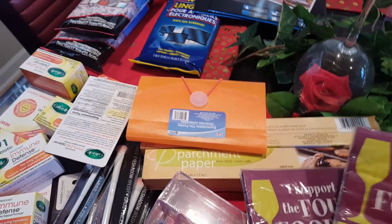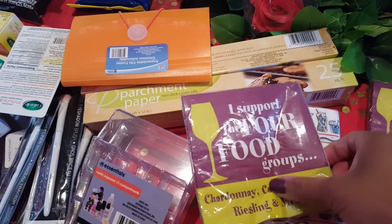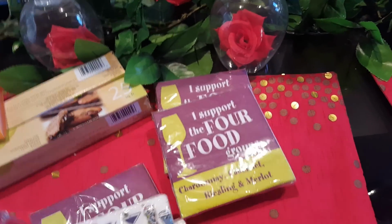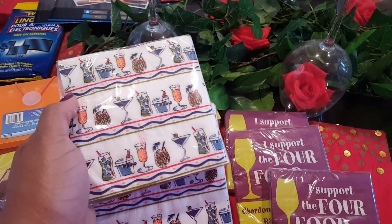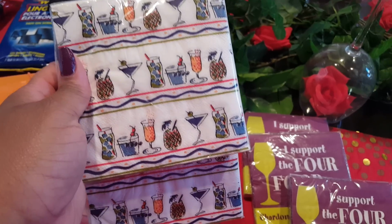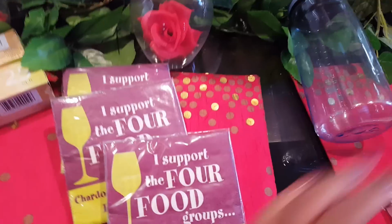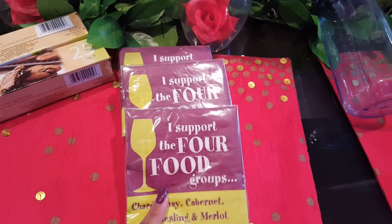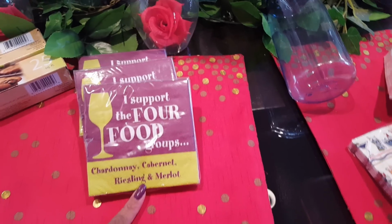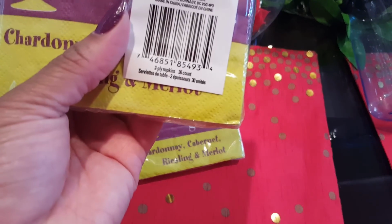I love these. I am all about my wine and actually have already ordered, had delivered and ordered a case of wine for the holiday season. So I picked up these that show the different kinds of drinks, and I have a mini bar in my home in the dining room, so I'll keep these on the top, and then on top of my wine fridge I will keep these that say I support the 4 food groups: Chardonnay, Cabernet, Riesling, and Merlot. So I really like those, and these are packs of 30, 2-ply.